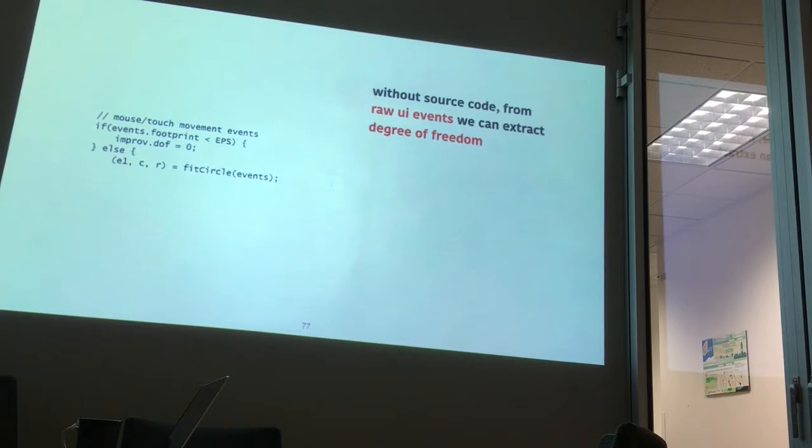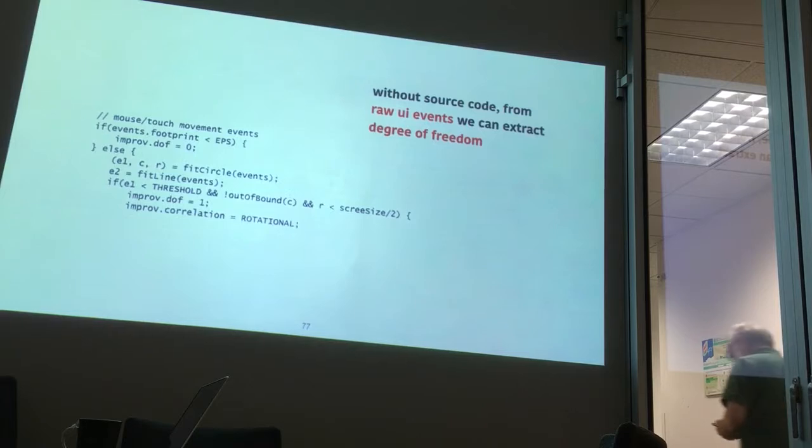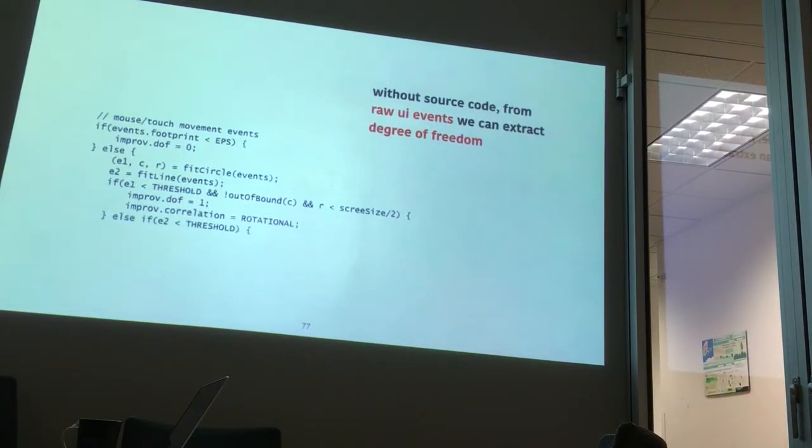To determine that, first we try to fit the coordinates to a circle, as well as trying to fit it to a line. In the case of the circle, we look at the error of the fitting. It's not enough to look at whether the error is smaller than a threshold, because theoretically, an infinitely large circle can fit even a straight line. So we also look at heuristics, such as the center of this fitting circle needs to be within the bound of the screen, and the radius needs to be smaller than a certain portion of the screen size. Having these three conditions can ensure that we can capture UI behavior such as rotating the knob or turning the dial, which is DOF1 with rotational correlation. And if it's not rotational and it fits to a line, then it's linear correlation, again DOF1. And finally, it's DOF2 if none of these is satisfied.